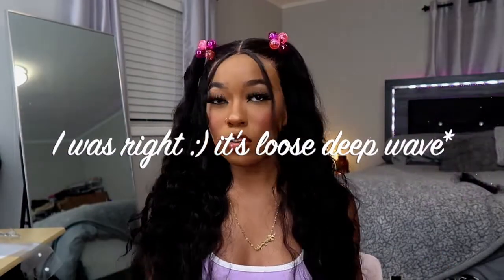I can't even tell if this is really body wave. The pack says body wave, but it seems a little bit more of a loose wave. As you can see, this is super cute, and this is it. I didn't do anything to it. I didn't curl it. This is its natural pattern. Very cute. I'm obsessed with this already. I was not expecting this to turn out so cute, but it did.